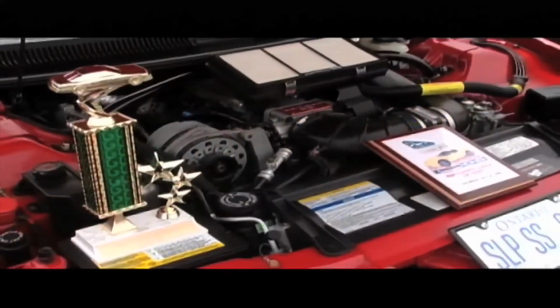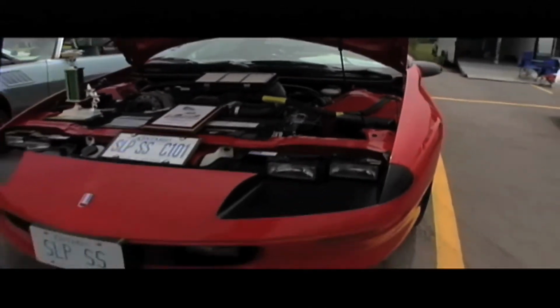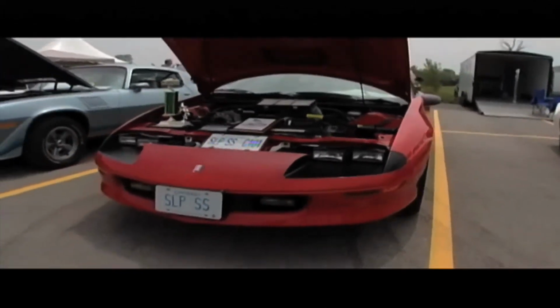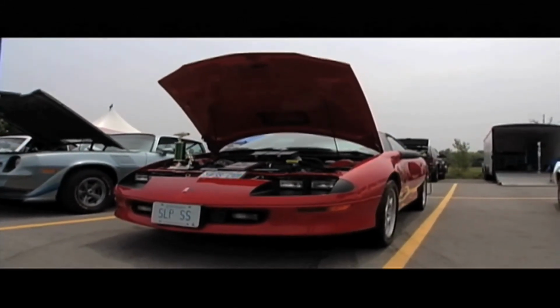Then I came back the next year, and I'd done some add-ons onto the car. I'd put this black brace on here and subframe connectors. They moved me into street, and again I got a trophy for the car. So again, they must have liked the car. Then I came back the following year, stayed in street again, and I got another trophy.